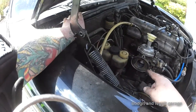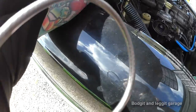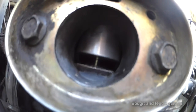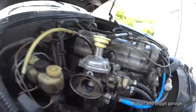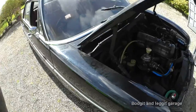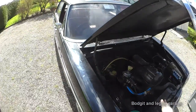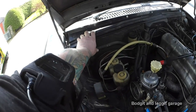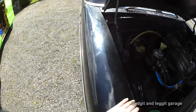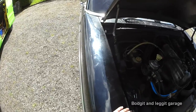Now, what I'm going to try and show you is, you can actually see the fuel going into the actual carb itself. Let me get the camera closer. Hopefully you can see this. Hopefully you saw that. So as you can see, it's certainly ticking over better now. It is warm as well, but it wasn't doing that before. It wasn't taking the throttle, because the guy told me. But now it's certainly better.